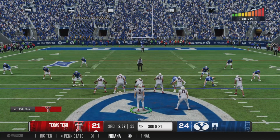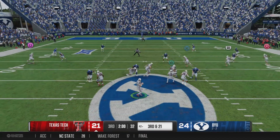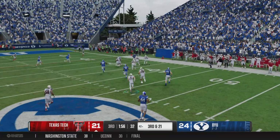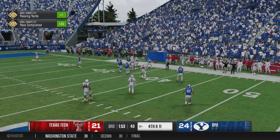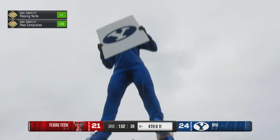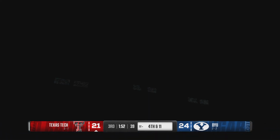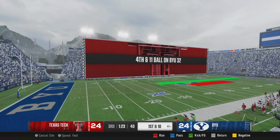HB slip screen. Go, go, go, go, go. Block for him. They play that screen. Is that going to be a field goal or a punt? It's a field goal. We nail it.